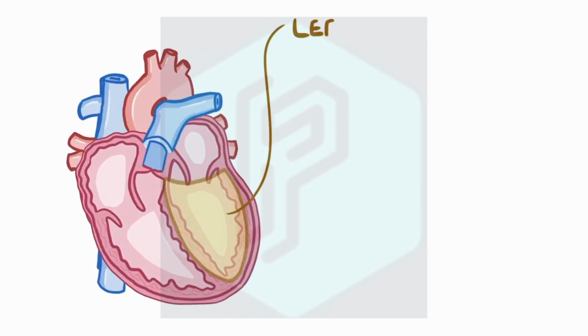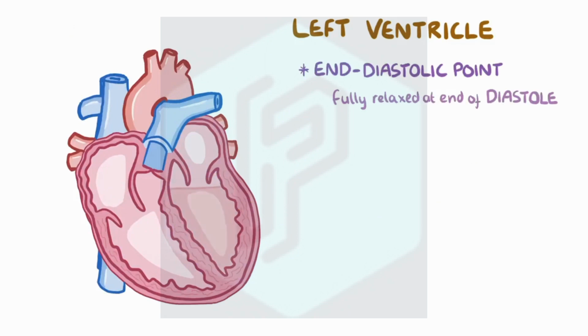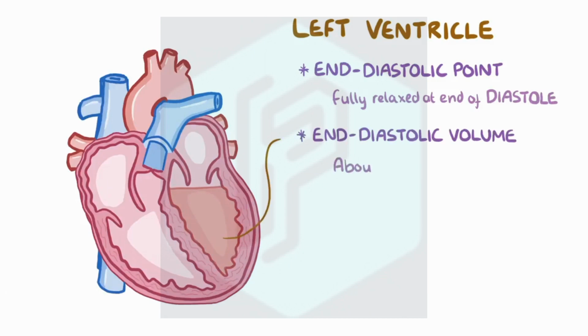Now let's zoom into the left ventricle. There's a moment when the left ventricle is fully relaxed, and it occurs at the end of filling, or diastole, also called the end diastolic point. The volume of blood within the left ventricle is called the end diastolic volume, and it's about 120 millilitres.